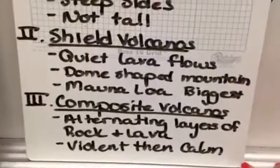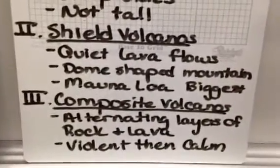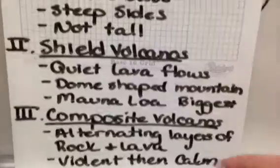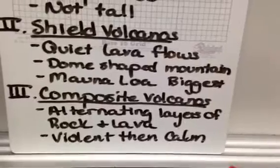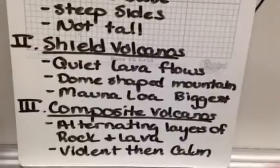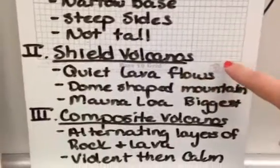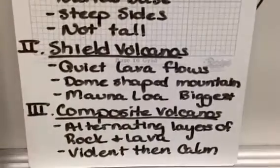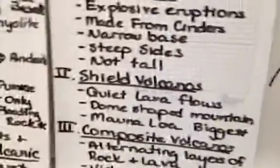And then the third type is a composite volcano. A composite volcano is one where you have an explosive cinder type explosion, and then a nice quiet lava flow. And so it forms layers just like a cake. So you'll have rock and cinder and stuff, and then you have lava, and then you have rock, and then you have lava. So you have a violent explosion, then a calm, then a violent, then a calm. It's important to understand that those quiet lava flows are erupting volcanoes. They're just not the really big explosive type. But they are erupting. All it needs is that the magma has come out as lava, and now we're erupting.